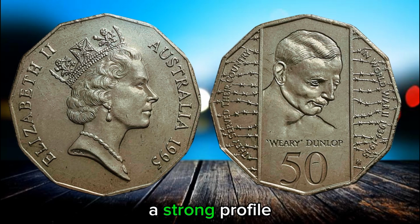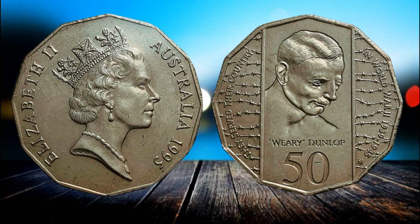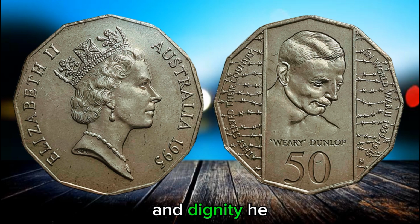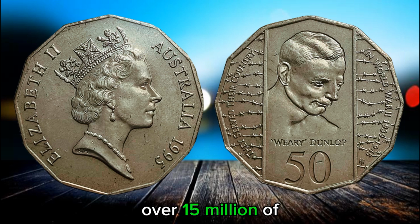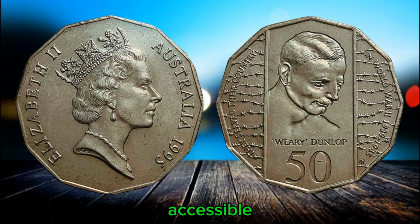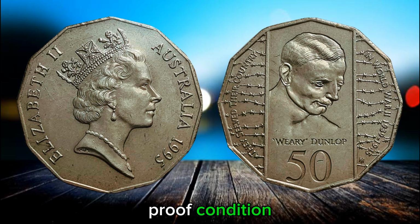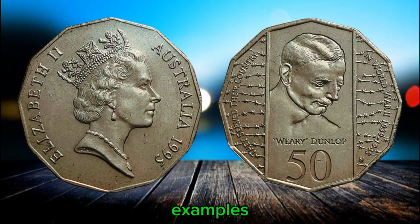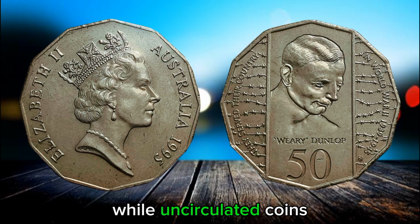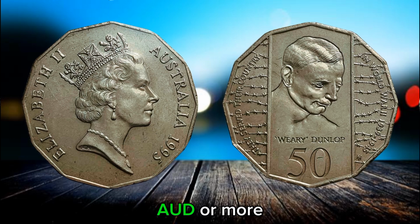The coin features a strong profile portrait of Weary Dunlop, with his name and service years inscribed. Behind his image are stylized rays of light, perhaps a symbolic nod to the strength and dignity he showed in darkness. Over 15 million of these coins were minted for circulation, making them fairly accessible. But that hasn't stopped collectors from treasuring them, especially those in high-grade or proof condition. Prices for circulated examples hover around $300 to $1,000 AUD, while uncirculated coins and those from mint packs can reach $20,000 to $40,000 AUD or more.